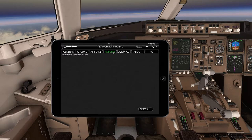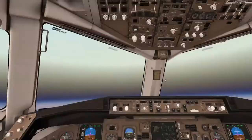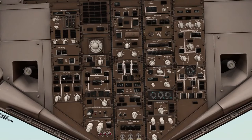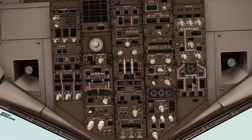No faults or malfunctions are detected. Well, damn. Okay, we try for a restart. So put your hydro pumps back on. We won't worry about the generator. If I turn that to... Do I turn that to continuous? And that's trimmers off. We've got fuel.